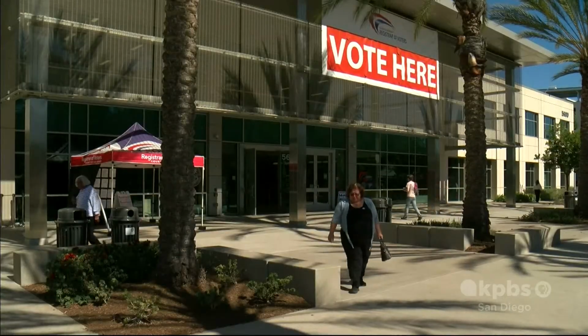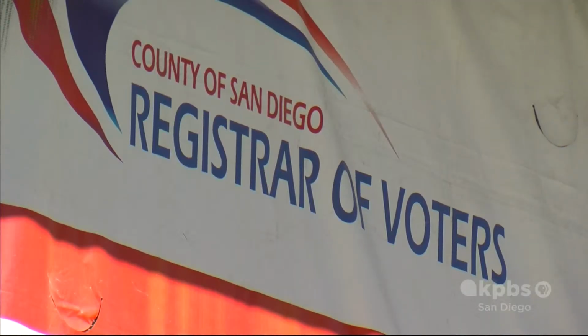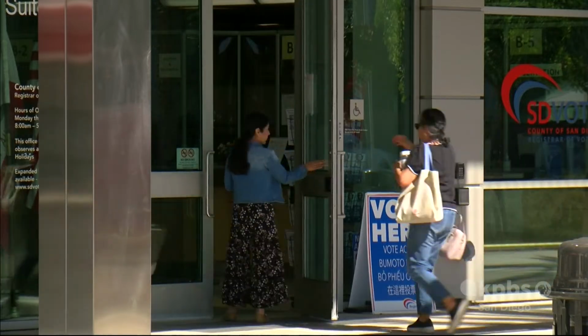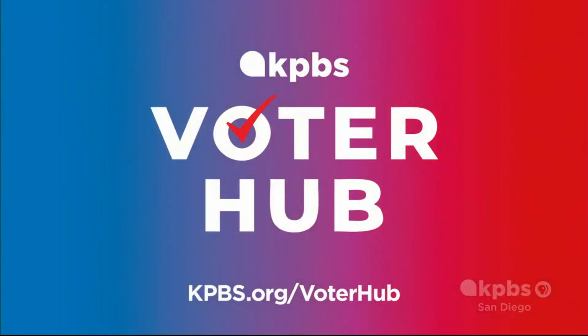Braum says the county registrar has offered the public logic and accuracy tests ahead of other recent elections, too. The 2024 presidential election is November 5th. Diego Mayor, KPBS News.